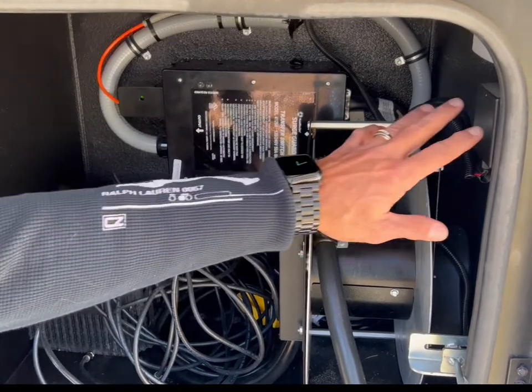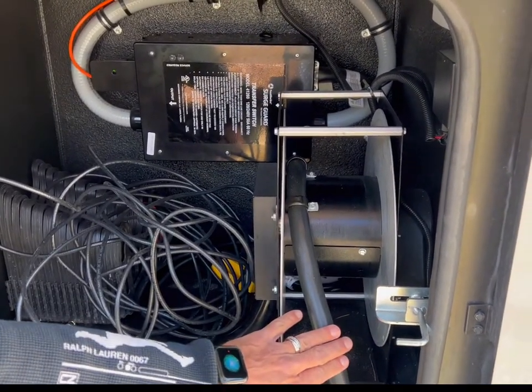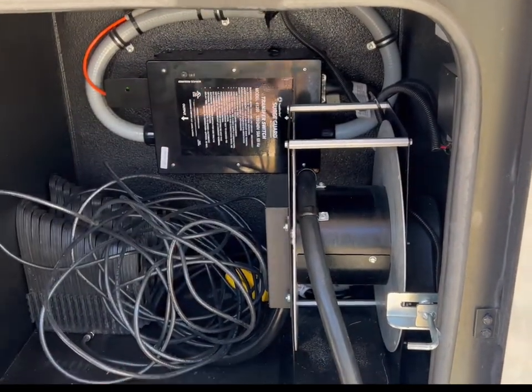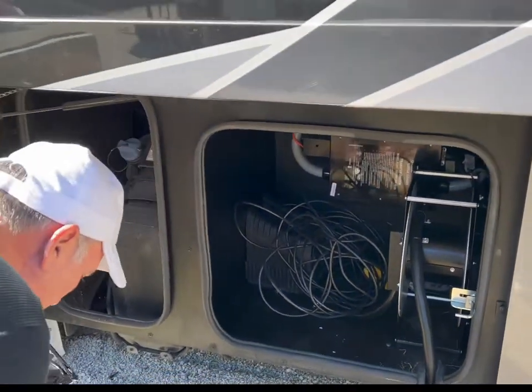And this has a button here where, once we want to retract it when we're done, this button here will wind up your cord. You don't have to sit there and try to wind it up on your own. So it does it for you.